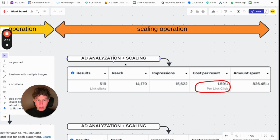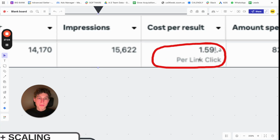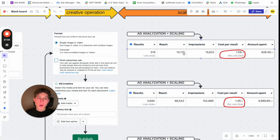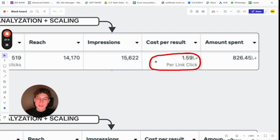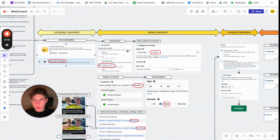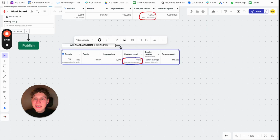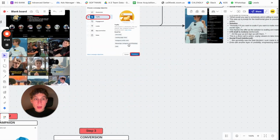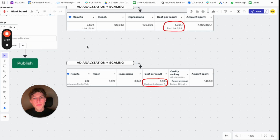We have published it. Now, the data: the 159 dirham per link click is around 40 cents USD. So that's about 0.4. That is for this ad specifically, this top one. Then the second one is the results of 135. Then the last one, only 63. This ad, right? But does that mean that this ad is the best ad? No, absolutely not. Normally, the lower the cost per click, the better, right?